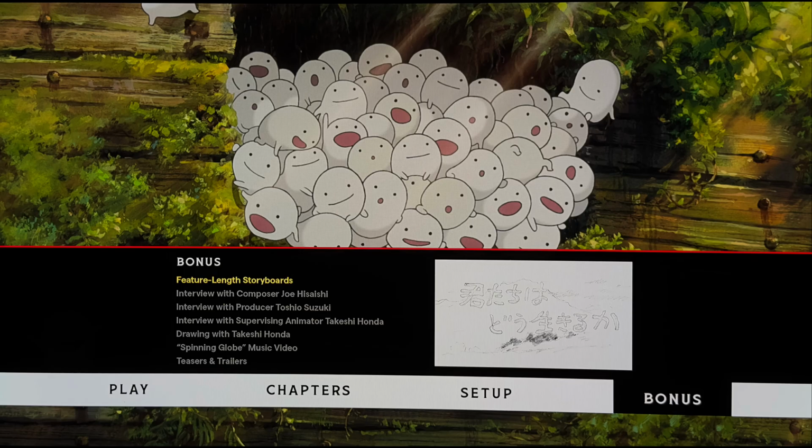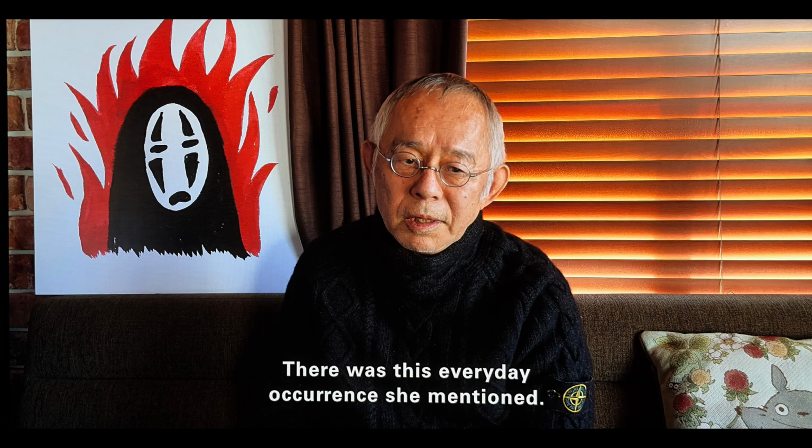The extras included are on the accompanying Blu-ray disc and contain feature-length storyboards and a wide variety of interviews with the film's composer, producer, and more. There's certainly some good info to be found here that gives you a bit more of a peek behind the curtain.